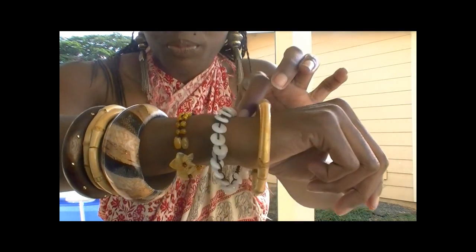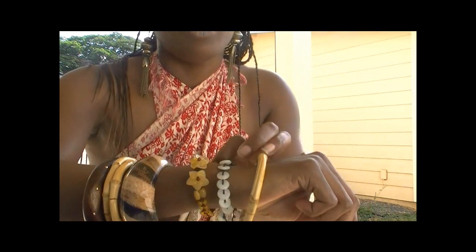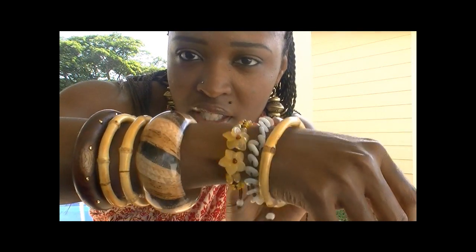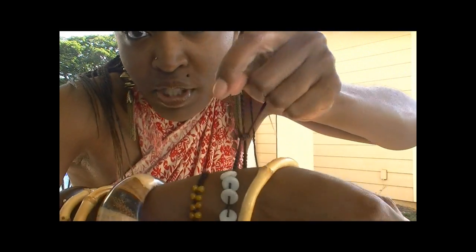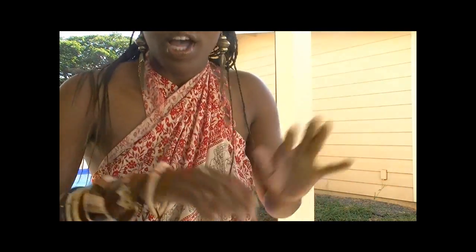I also have these two bracelets on that I recently purchased from a, what is it called, like a fair here. Not a fair, but a big flea market here in Hawaii, in Honolulu. They had all kinds of little beaded necklaces and bracelets. I really love these two, so I got them. They have a drawstring on the back so you can tighten or loosen them according to how big your wrist is. So yes, that is it, guys.